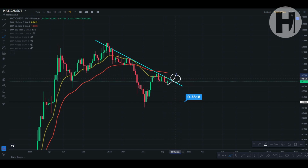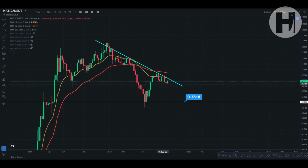So if you catch yourself at this point and Polygon Matic is breaking out, I would wait a little bit to take profits, because we may get very overextended, okay? It's better to wait and sell at the overbought rather than sell too early and watch the profits go up without you, or watch everyone profit and you're basically left with your cash. So keep that in mind. That's a very important thing.